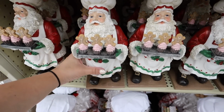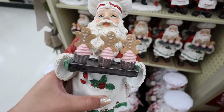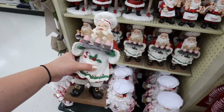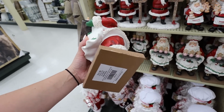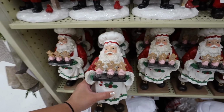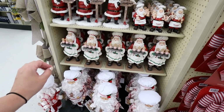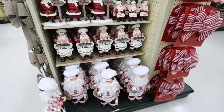Yet another Christmas kitchen Santa. I'm getting so many ideas with 3 gingerbread cupcakes. I love this. How perfect would this be for my shelf in my kitchen? This is $31.99. I love how it's more antique-y, vintage looking. I'm a big fan of that. I am in trouble this year with the Hobby Lobby Christmas decor. I am in big Christmas trouble.